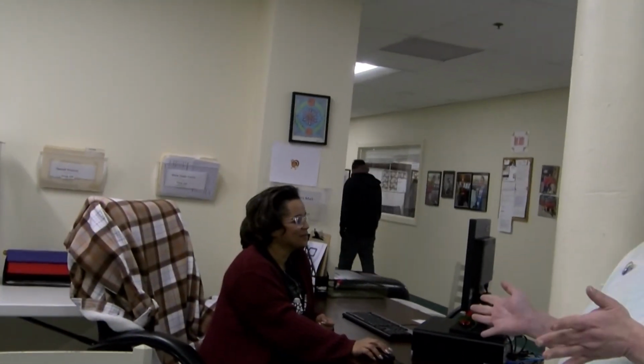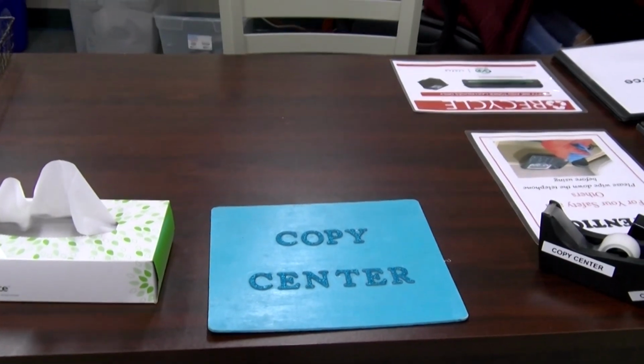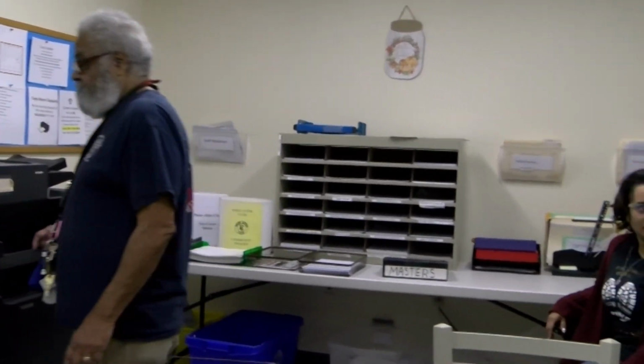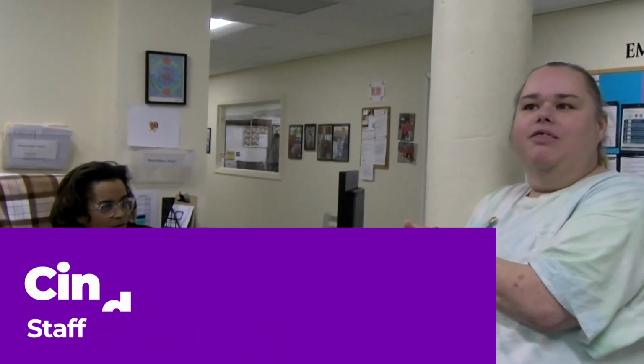This is the copy center. All members and staff are able to come in here. So if anybody needs to make copies, fax something, scan anything, get the sign-up sheets, anything over here, they can come into the copy center and work with Cindy or any of the staff members in here to do it. Everything we do in the club, we work side by side.